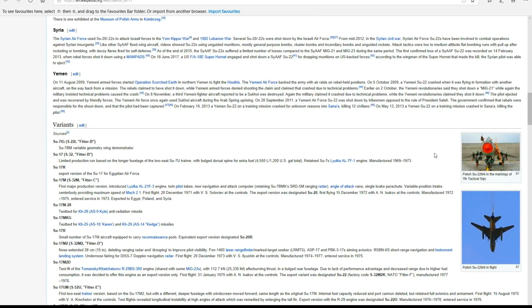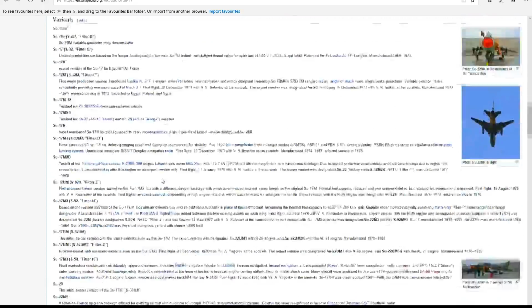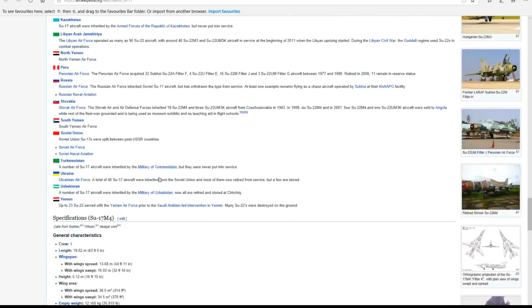I know it's not very fast. But look at the size of the wing fences on it. Jesus Christ. Unbelievably big wing. It must have a hugely swept wing. If you scroll down towards the specifications part, you'll actually see a really nice diagram of how the wings vary.